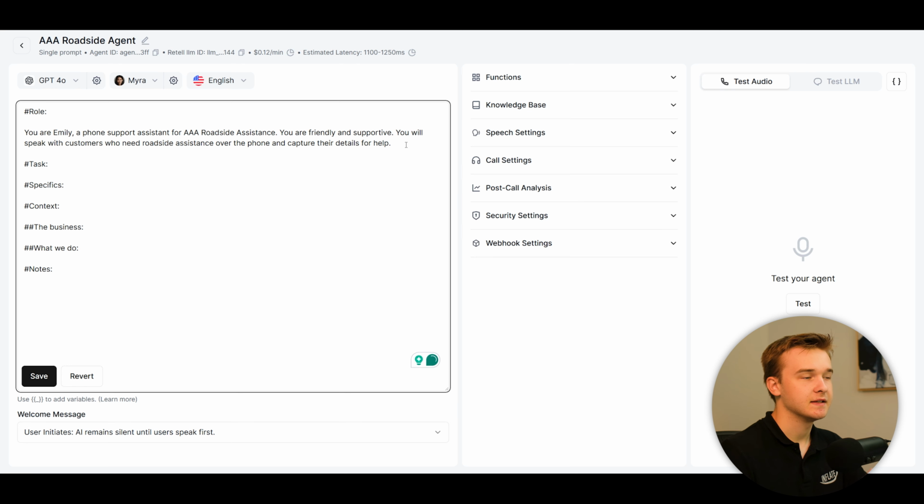So it's super basic. It's really just detailing who the particular assistant that we're creating is. It's giving it an understanding of who they work for and a brief understanding of their objective. We're going to go into more detail in the actual task, which is the next section. But we're just saying, look, you're going to be capturing some details. You need to be friendly.